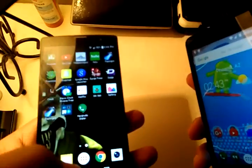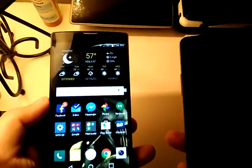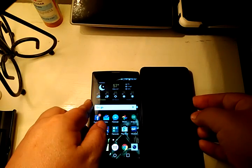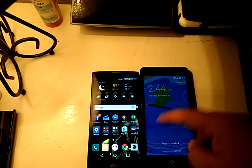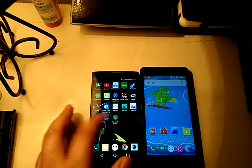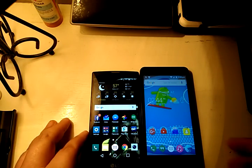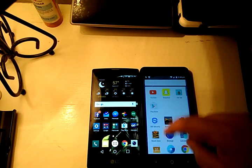So really, the Prestige is not too far behind, which some would expect it should be, considering the fact that it is entry level. Like the Vault 2, I will not consider that an entry level smartphone, just because it does have better performance, and it can handle a lot more things. As you guys can see, there's tons of apps loaded on here, and it runs well with only 1 gig of RAM, where that cannot be said for the ZTE Prestige.